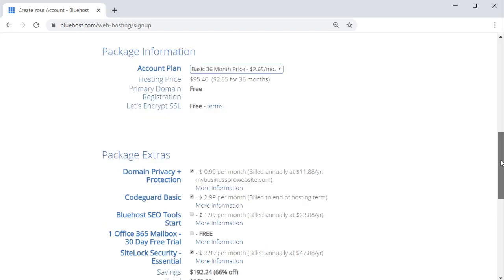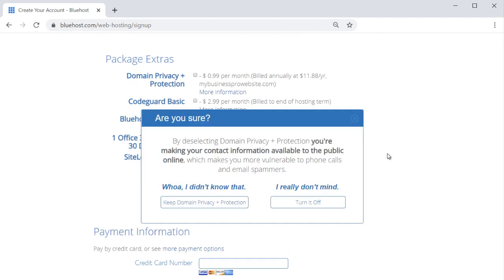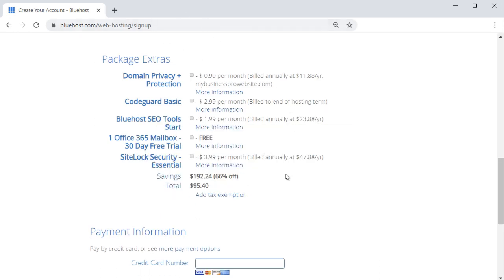Now, I suggest you take advantage of this extra offer immediately because it's just going to show up one time. Now let's scroll down, and for packages extras, you can uncheck all of the boxes that you don't want. None of them are required to complete the process, but I do recommend to choose to protect your domain privacy. It's an important feature, but as I said, it is not required. So I will just click on turn it off and keep on unchecking all of the packages extras.